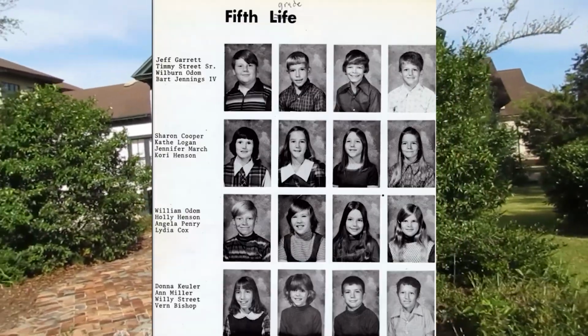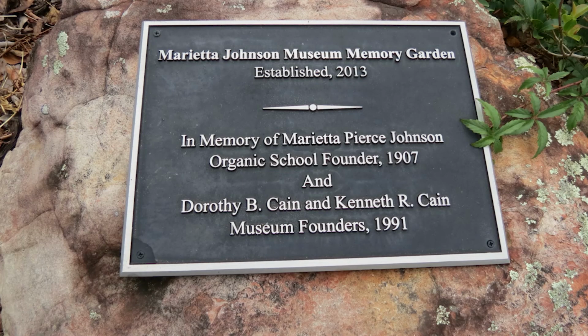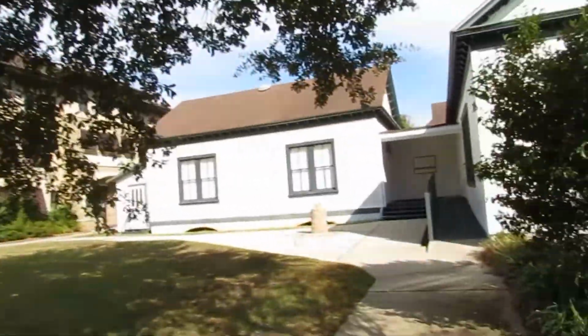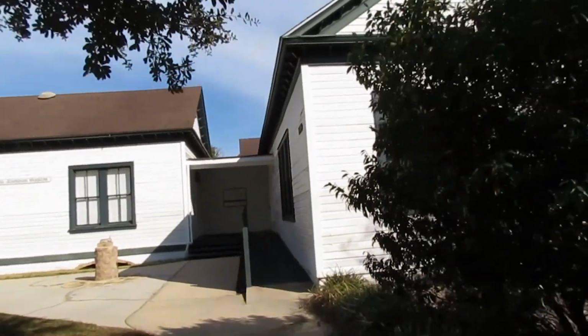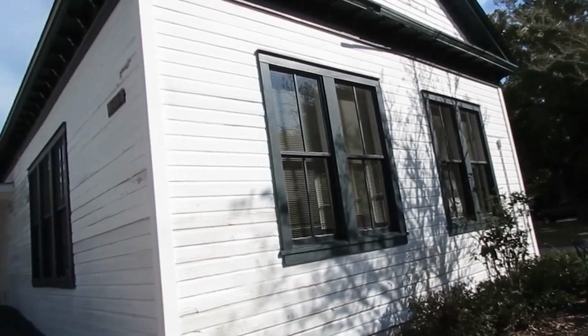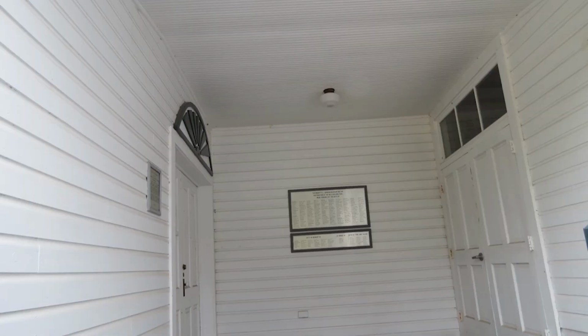Okay, we'll look at the left side of the 5th grade classroom. They've got a memorial garden there, which I'm going to have a separate video on. Looks like they planted this little scrub oak here, I guess to create another tree for someone to climb on in the future. Now, you can see that the side of this, right there in the middle, there was a breezeway that went between the 4th and 5th grade class to the 6th grade room.